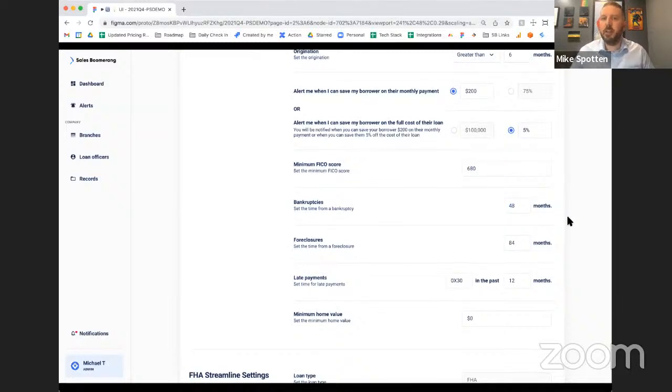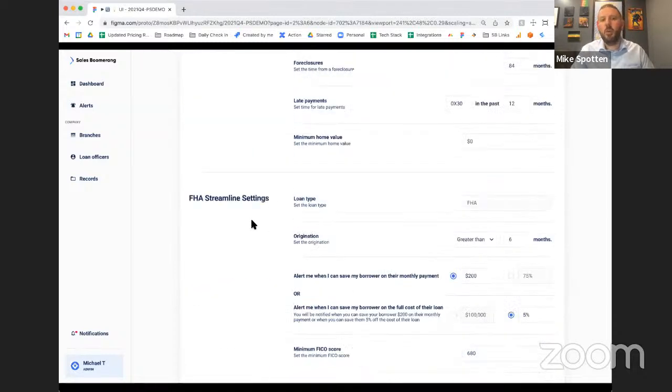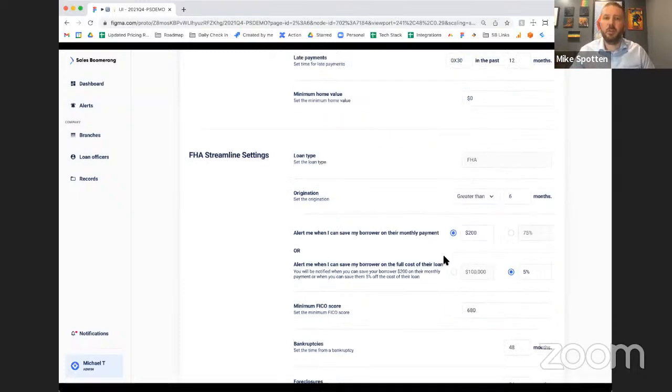Then we also track the credit score. What credit score do you need the borrower to have to make sure that you can trigger this loan or fund this deal for them? And then also bankruptcies, foreclosures, and late payments. They also allow you to set minimum home value. And you can actually create multiple of these. In this example, the other version is an FHA. So we're looking at an FHA, and you can set all of the criteria differently or the same, but just making sure that it's separated by loan type.